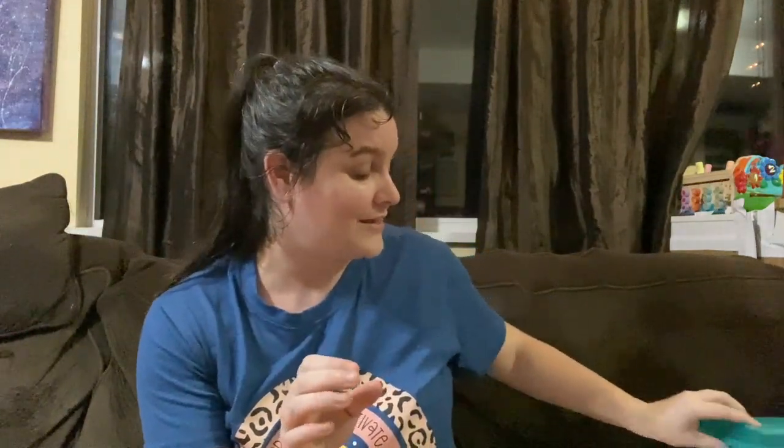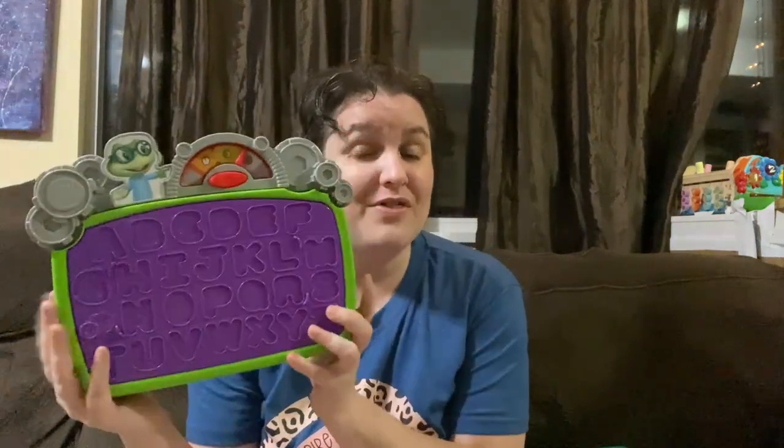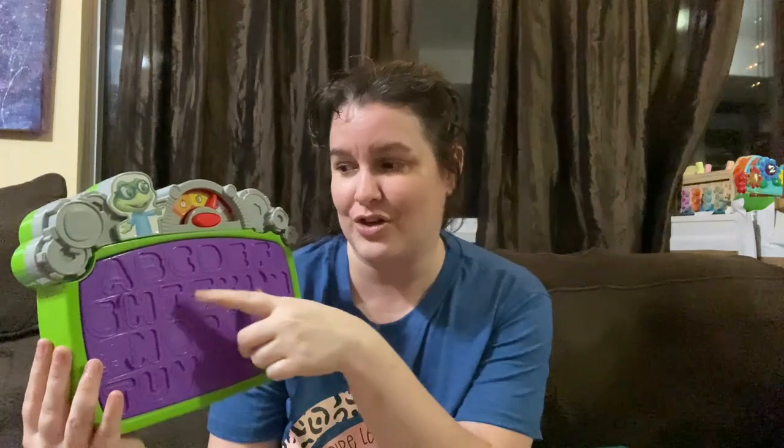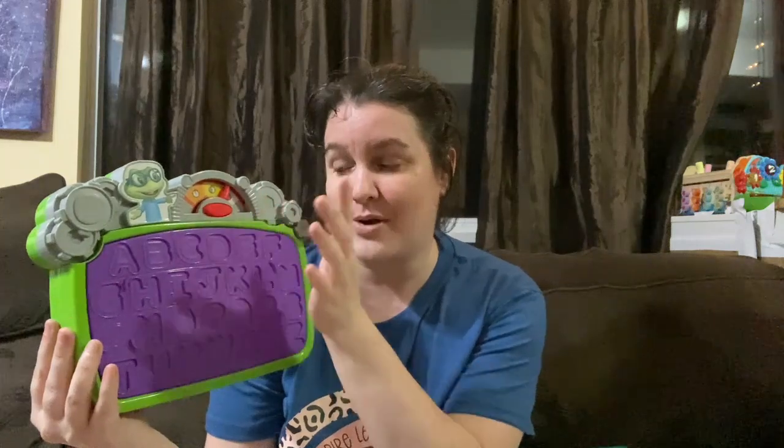And I picked this up from the thrift store a little bit ago. This is the Letter Factory game. This one is discontinued, but if you see this at the thrift store and you are a preschooling mom, definitely pick it up. It's kind of like Operation. You click this on and you need to get the letters on here, which I'll show you in a minute. And then you have a timer. So then you have to race to get all of the letters on, and then it pops when the timer goes off.